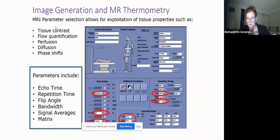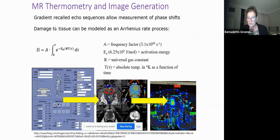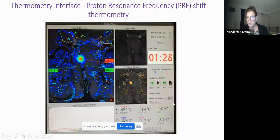I wanted to show you what it looks like for the technologist that's running the scanner. When they do an MR scan, they've got to plug in all these different parameters, fancy things like echo time, repetition time, flip angle, bandwidth, and so on. All these things they optimize to do certain things. We can exploit tissue contrast on an image. We can measure flow. We can measure perfusion of contrast. We can measure cellular diffusion or compactness. And we can also measure phase shifts. With the phase shifts along the magnetic gradient, we use very fancy calculus called Arrhenius modeling to convert the raw MRI data that the technologist plugs into the scan console, which would ordinarily generate images. It generates the images, but also converts to thermal maps. So we're able to see what we're cooking as we cook it.